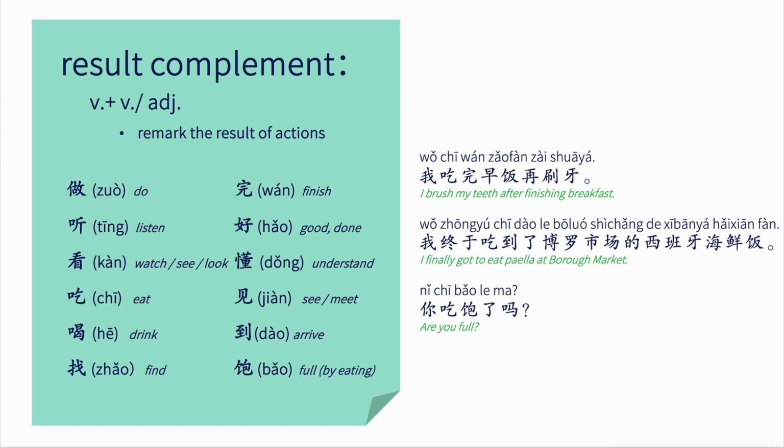So 终于, eventually, finally. 吃到了, eat, arrive, achieve eating this thing. 吃到 something. 你吃饱了吗? 饱 has the meaning of full by eating something. If you want to say a cup is full of water, you can't say 饱. 饱 only means eating. 你吃饱了吗? Are you full? Full by eating.